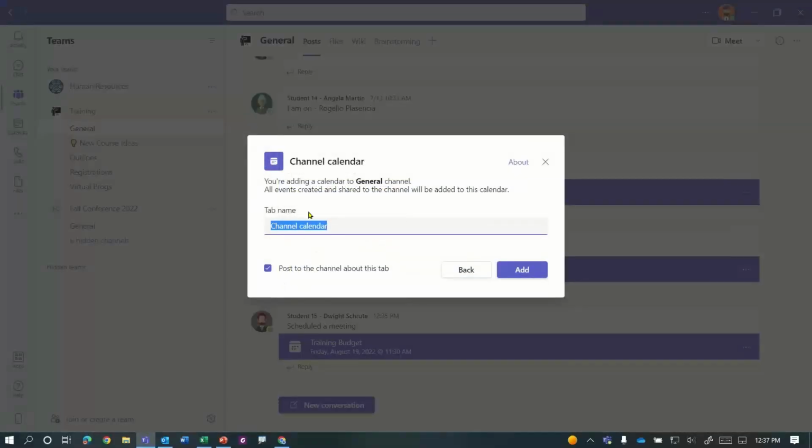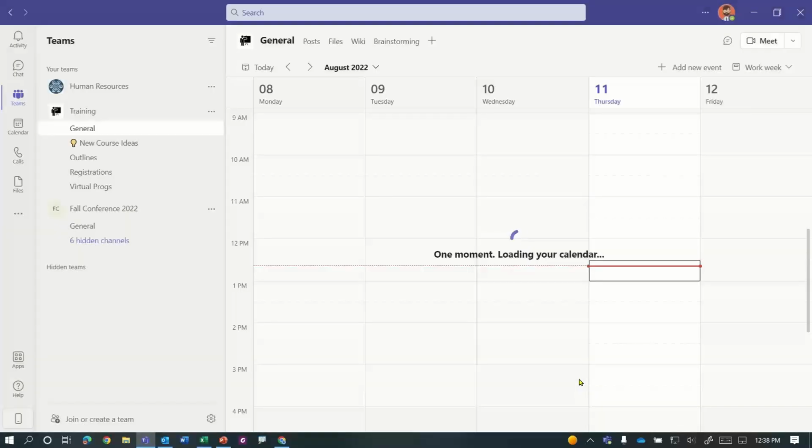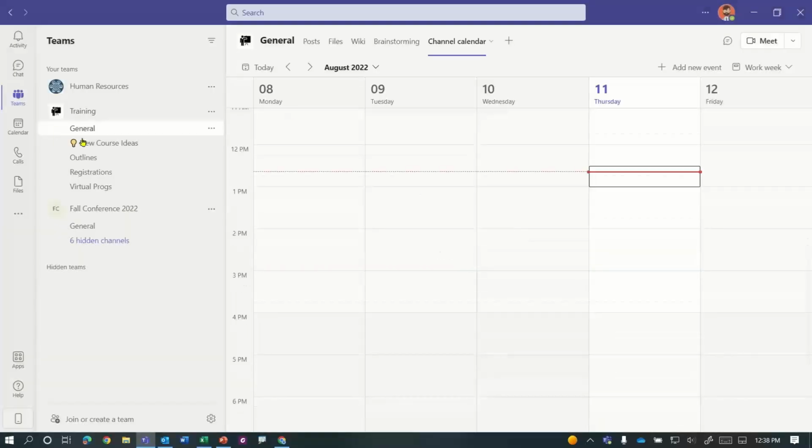I can choose what to name it, and I can choose if it'll post an announcement in that channel to let people know that I've added that tab. So I'll go ahead and just click add here. And notice, just like that, now across the top of this channel, I can see this extra tab.